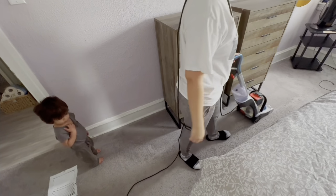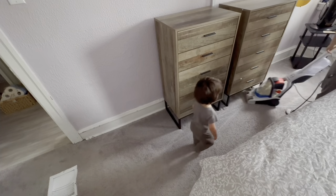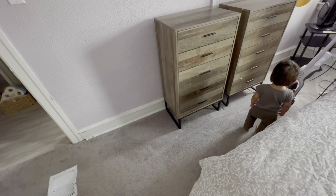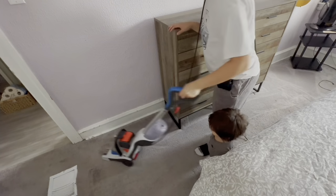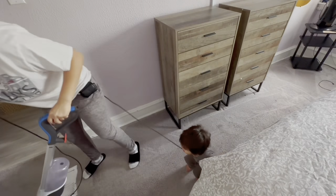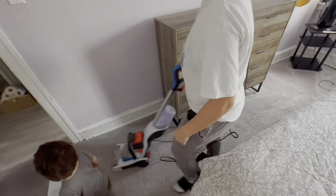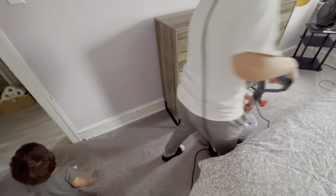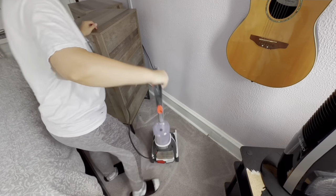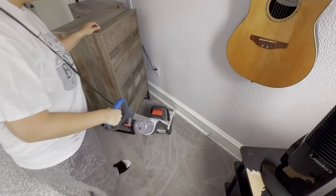Now we're just continuing with the deep cleaning and we are going in. We're getting this carpet nice and clean. I love the end result after everything is done. It just looks so spanking new and so spanking clean. I love it. And there goes my guard there watching over while I deep clean. So now I'm getting behind the dresser and I'm gonna be doing the same thing, just deep cleaning as well.